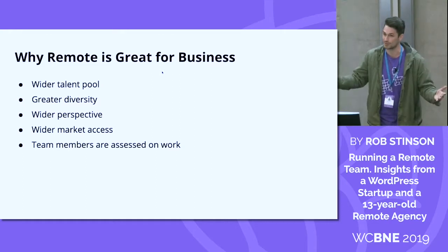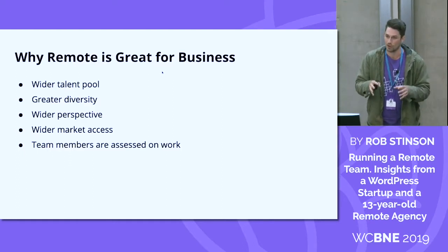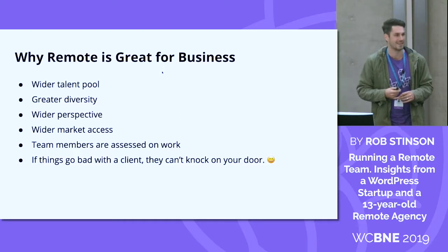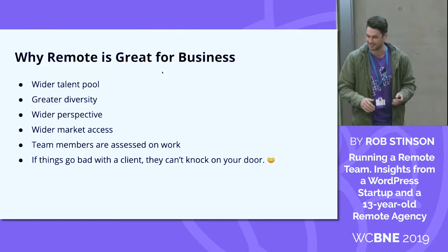Like I said, this is a generalization, but within remote work, the work tends to speak for the worker more often than not. If things go bad with a client, they can't come knocking on your door. Take that one or leave it, but that's nice. They can hunt you down on Facebook or stalk you on Twitter if they like, but not hearing "Rob, come and sort this out" is a nice thing.